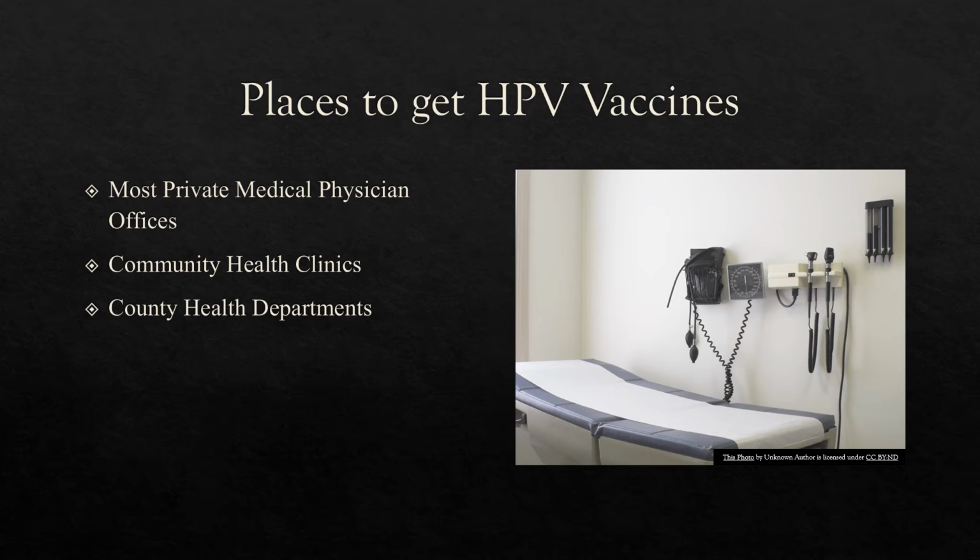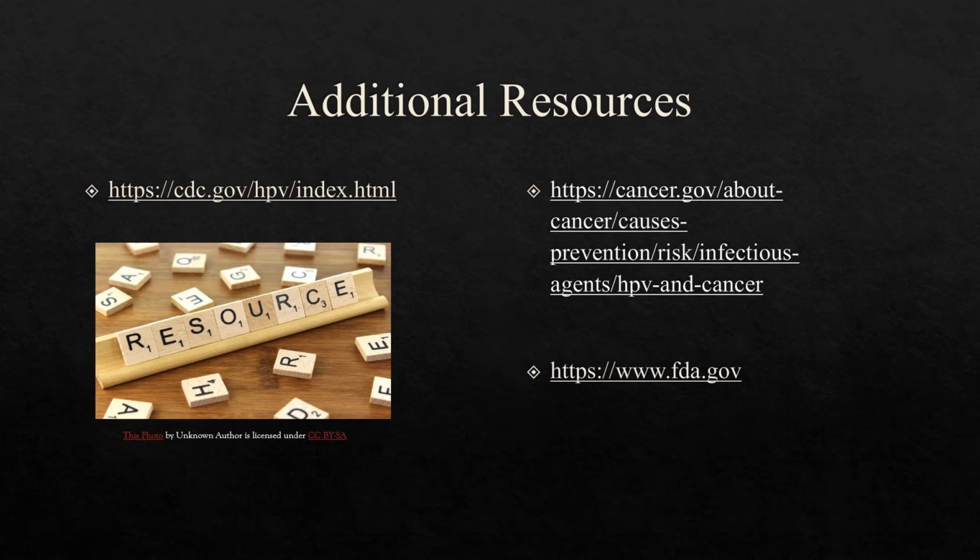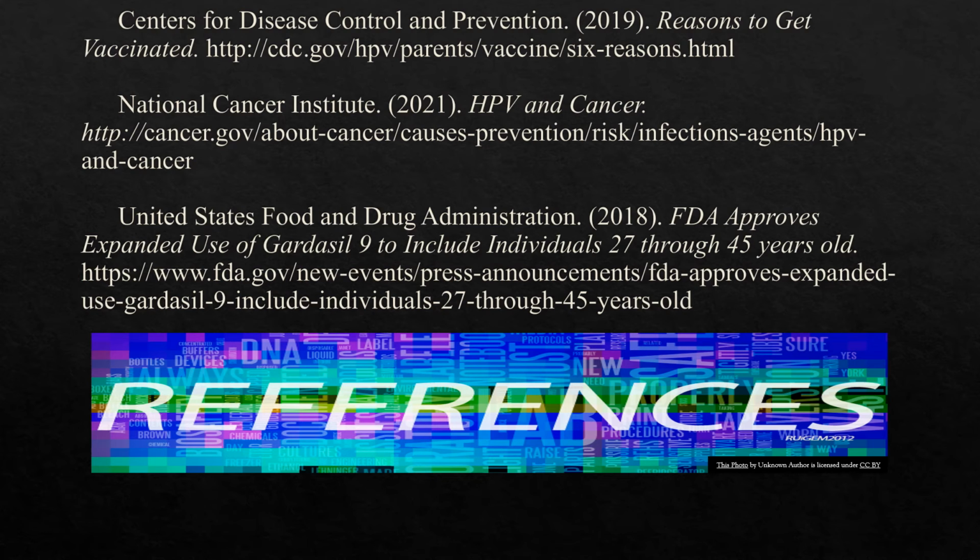So where can you get an HPV vaccine? Most private medical physician offices, community health clinics, and county health departments have the HPV vaccine. Some additional resources: the CDC, the Food and Drug Administration, and the National Institute of Cancer are all good websites. And here are the references that I used today.